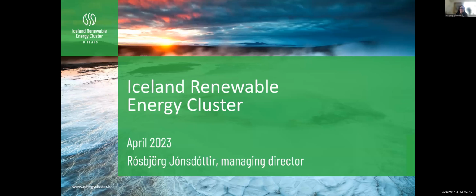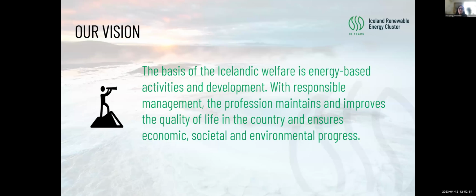I'm Rósbjörg. I took over as managing director of the Iceland Renewable Energy Cluster one year ago, and I just want to give you a short overview of what it is and what we have been doing. Our vision is that energy-related activities are the basis of welfare in Iceland, and through responsible management, the industry maintains and improves the quality of life in our country and ensures economic, social, and environmental progress.